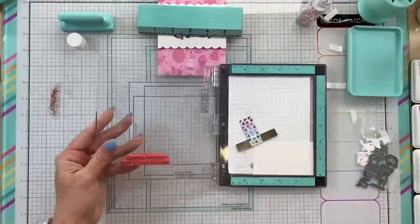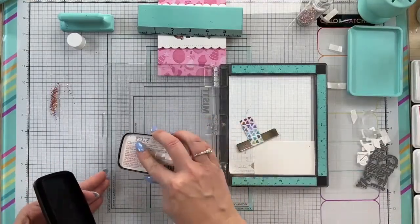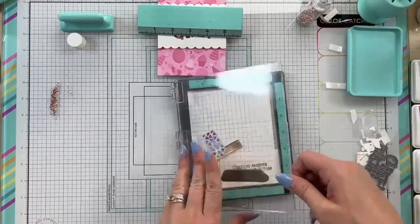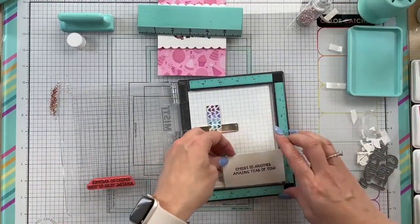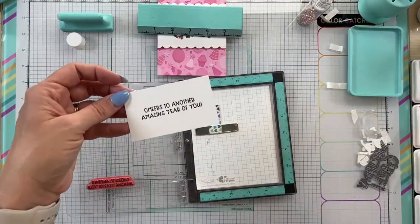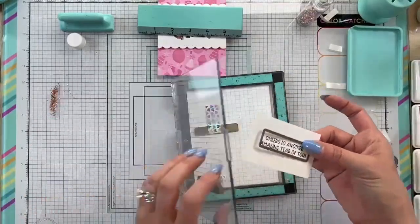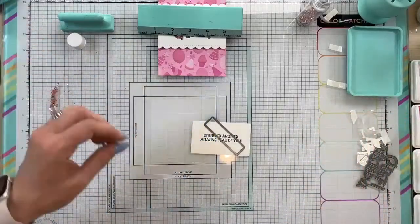Okay, so we're going to stamp this with the VersaFine Clair Nocturne. It does not matter if it's straight on my Misti because I'm going to cut it out with the coordinating die after we stamp it. And here's that die that coordinates. The sentiments in this set fit all the different dies in that stacked sentiments die set.